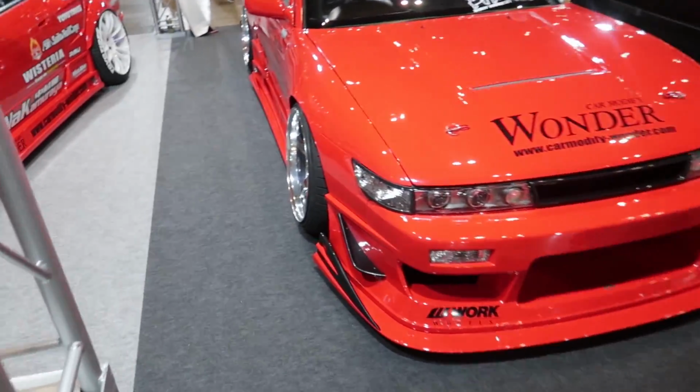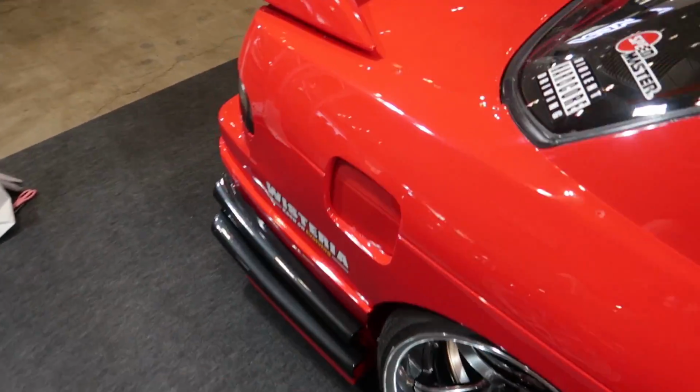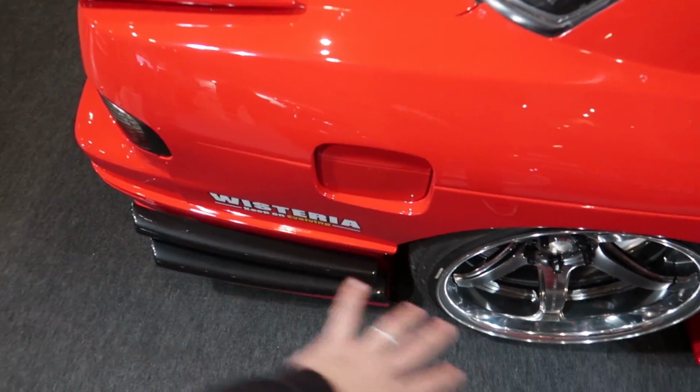I would then say Wonder for sure. They got the S13 one here too. I just love the canards and the way it comes in, and then the way that they have these attachments on the back which kind of pipe the smoke out when you're drifting. It looks so cool if you ever see it drifting.